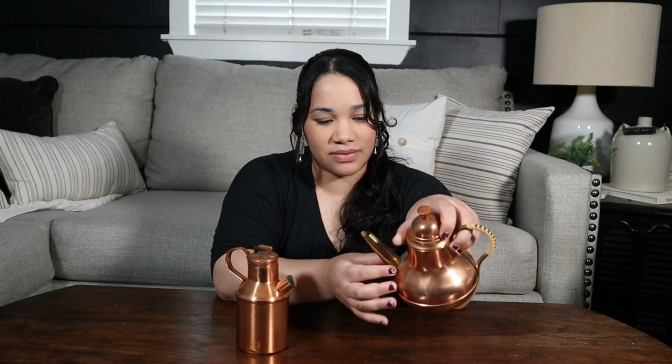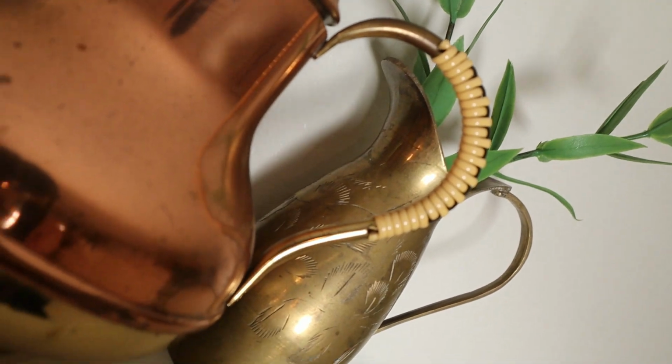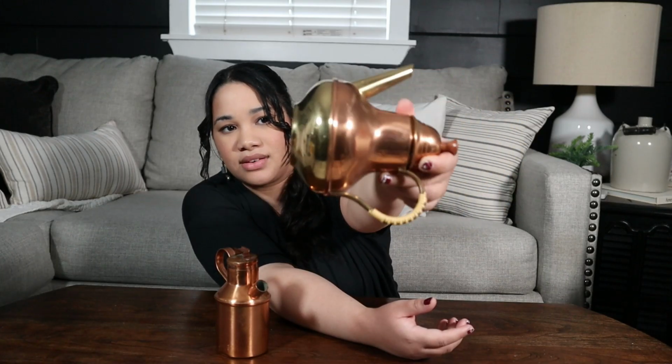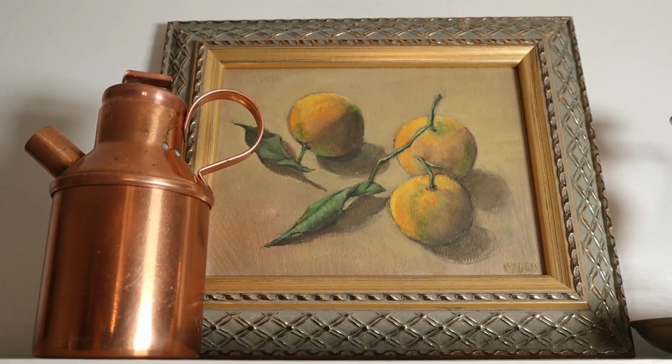These ones have a little bit more patina than the actual tea kettle, so I was kind of happy to pick this one up. And this one in particular has a little bit of a rattan style handle, which I thought was really cool. Very different. As you can see here, this one is a mixture of both copper and a little bit of a brass colored metal. Lovely pieces. Again, wasn't expecting to find these when I went for the kettle. So when I saw this, just had to pick them up.